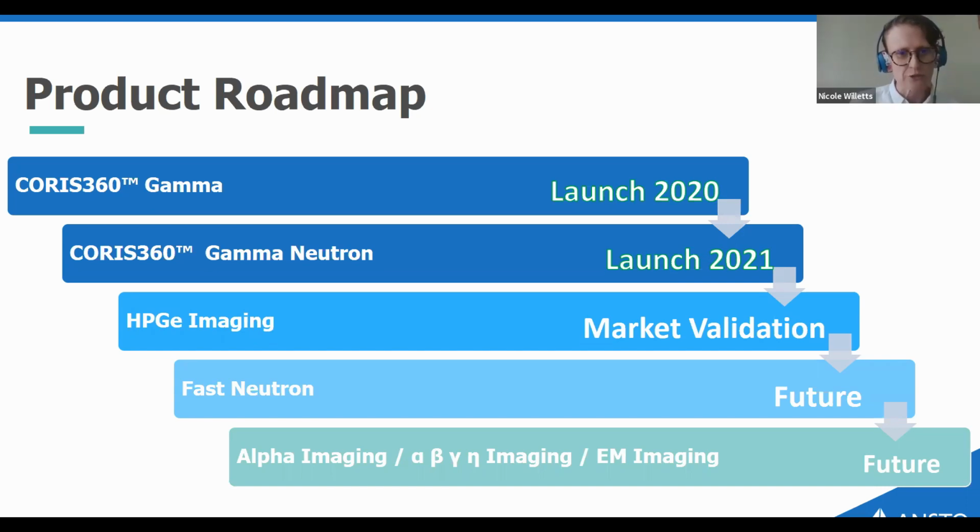Also, there's a question: do you have different masks to provide different angular resolutions? Yes, we do. When you're designing things, you have ultimate control and you have to make a decision at some point. With angular resolution, it's always a trade-off between angular resolution and count rate, and so the time to get an image. Our current mask is 256 pixels, so 8x32, which is plenty to identify the location of a source in a room very easily. And then you can move up closer and take a higher resolution image.